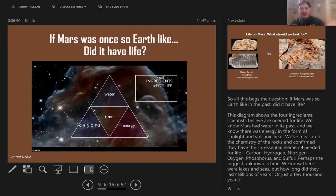So all this begs the question, if Mars was so Earth-like in the past, did it have life? Well, this diagram shows the 4 ingredients scientists believe are needed for life. We know Mars had water, we've got that one checked, and we know there was energy in the form of sunlight and volcanic heat. We've also measured the chemistry of the rocks and confirmed that they have the 6 essential elements needed for life. That's carbon, hydrogen, nitrogen, oxygen, phosphorus, and sulfur.